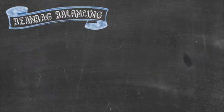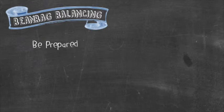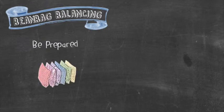Before preparing their children for bean balancing, it is important the teacher is prepared. You will need at least one mini beanbag for each child. Mini beanbags are fantastic for preschool students, as they can be held in one hand, are soft and will not cause pain if they are dropped or make contact with other body parts during the activities.